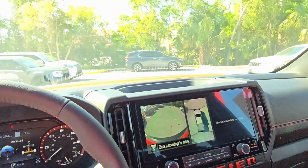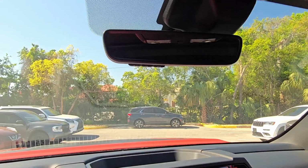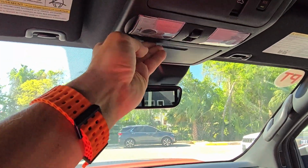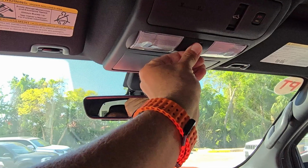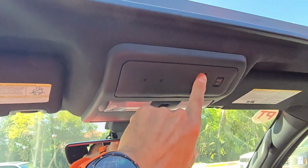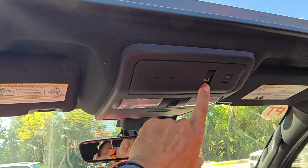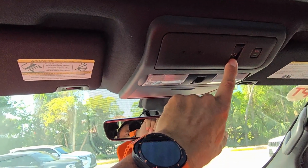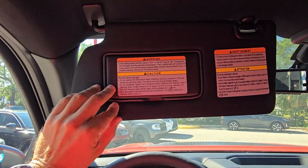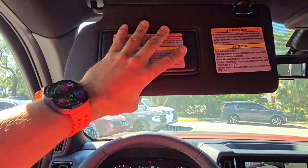And scrolling up to see what's going on, we have the HomeLink system in the mirror. And then we have your sunglasses holder, lights, LEDs. You have the opening for the sunroof. Okay, decent size. Opens, letting some air into the cabin and some light as well. Now on top, we also have the illuminated mirrors.